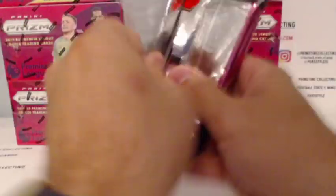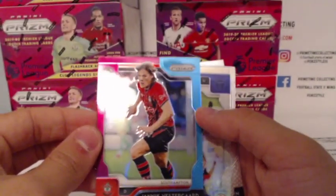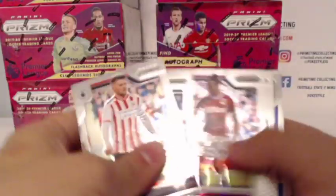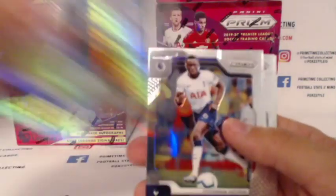Three more packs for this box. For Southampton, Yannick Vestergaard. And for Everton, Theo Walcott, Prizm. For Chelsea, N'Golo Kanté, fundamentals. And for Newcastle, Christian Atsu, Prizm, nice card.